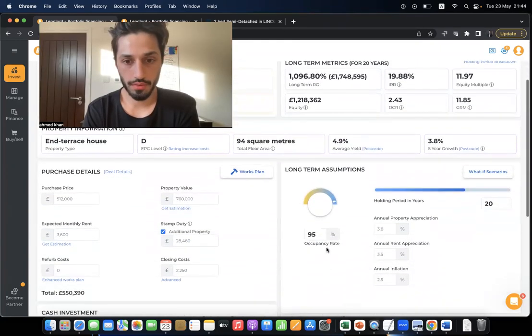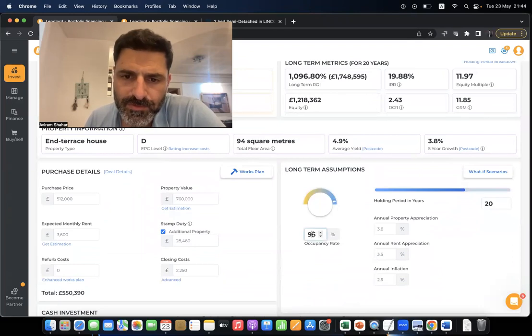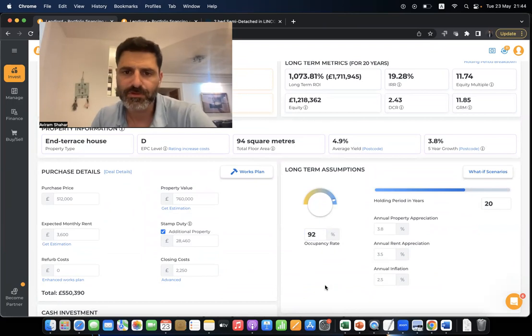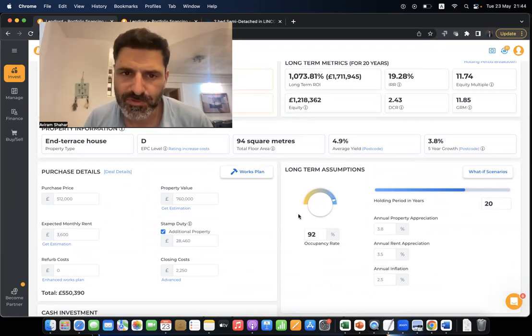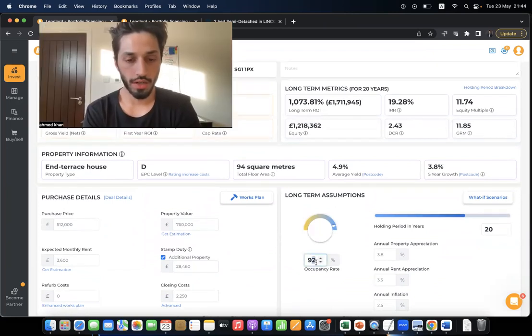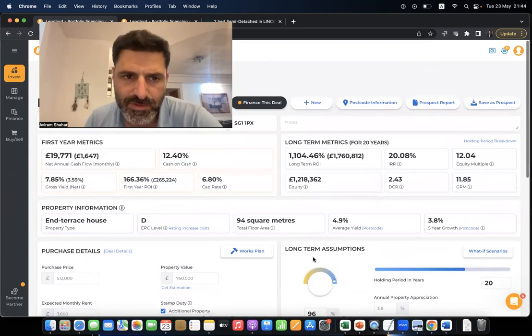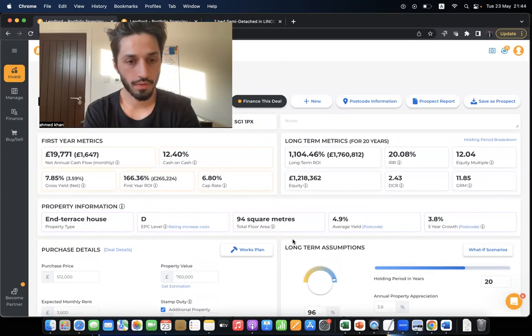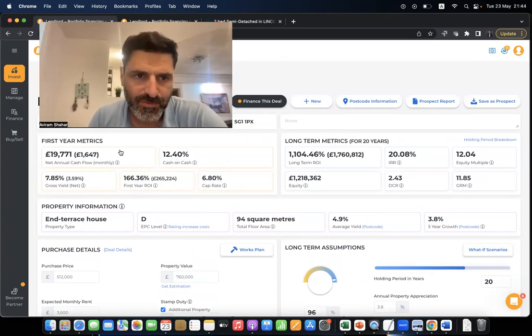And then we have the occupancy rate. Just for the example, 92% means 1 month every year the property will have no tenant inside. What would your assumption be for this? I normally account for 2 weeks of void, so basically half a month. So I would stick with 95% or 96%. All right, 96%. So it will be taken into account in the calculation. Basically, we reduce the rental income every year.